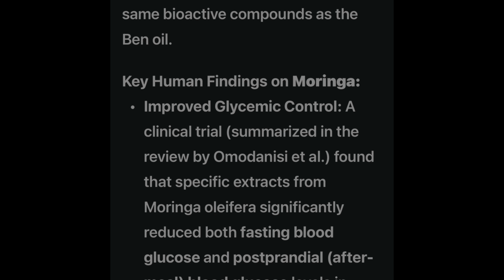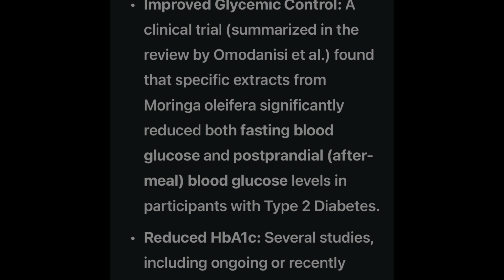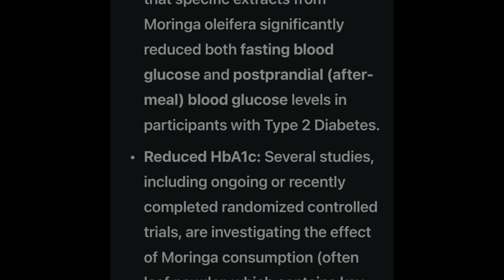Improved glycemic control. A clinical trial, summarized in the review by Omodenisi et al., found that specific extracts from Moringa oleifera significantly reduced both fasting blood glucose and postprandial, after-meal blood glucose levels in participants with type 2 diabetes. Reduced HbA1c.